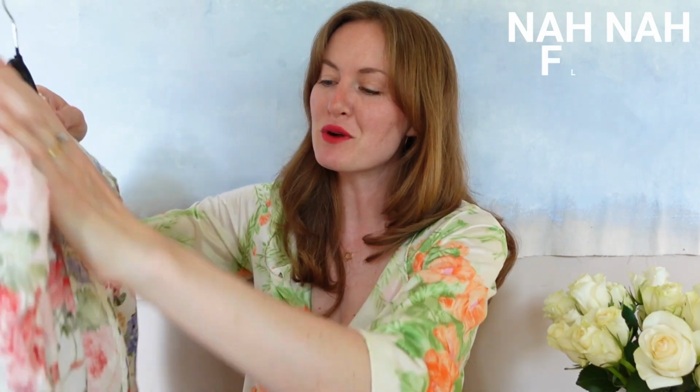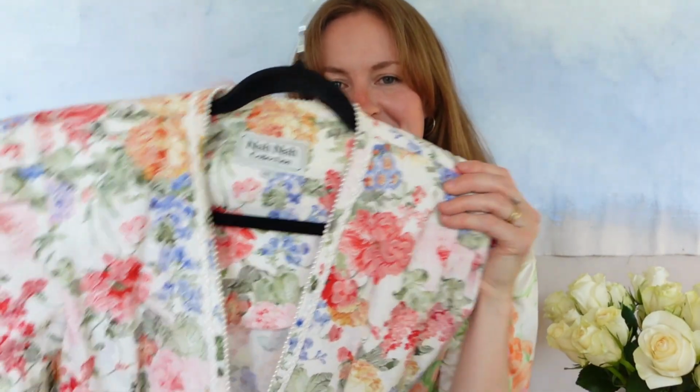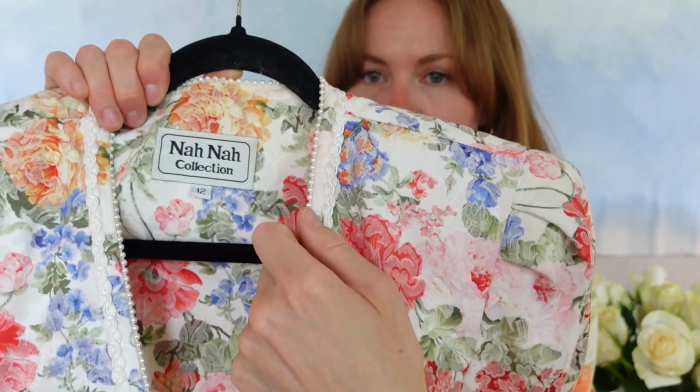And then this is probably my favorite vintage piece at the moment. It is awesome. I haven't done the floral a lot in the past, and I'm getting back into the floral and finding my way with it. As you can see, I'm wearing this really cool robe caftan right now. This brand, Nana collection, like what is Nana? I don't know what it is, but I love it. The detailing is really sweet on this one.